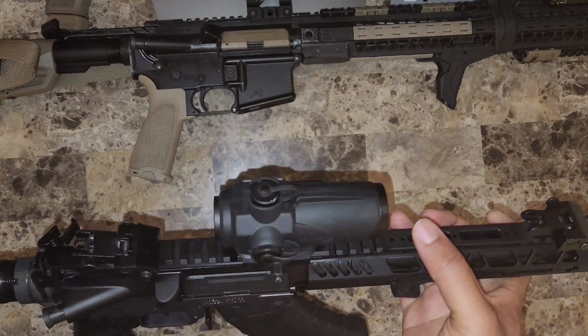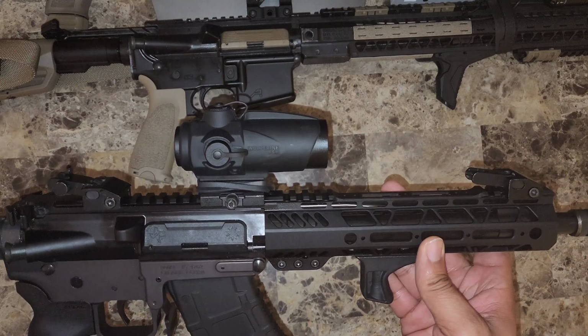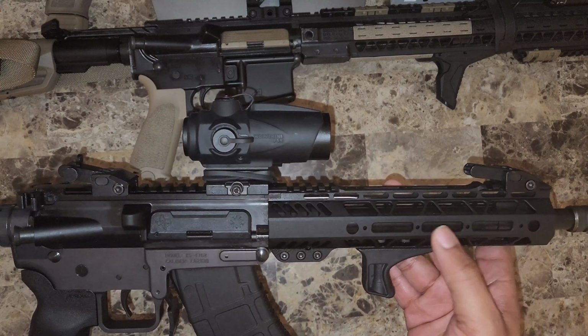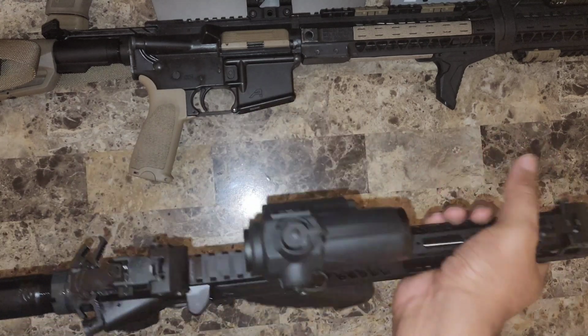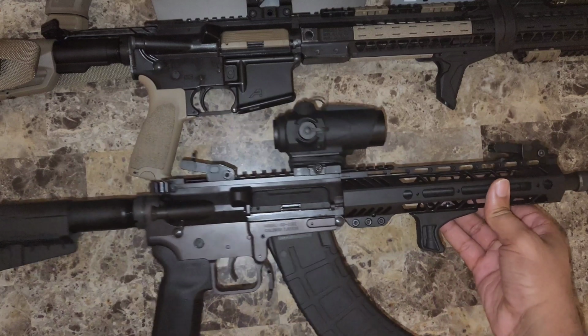And you can also add a Picatinny rail if you want to. So if you want to add more lights or something on here, or if you want to add a light on either side, you can. But I like that a lot with the KS-47.